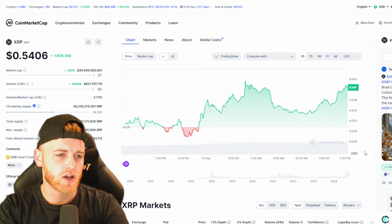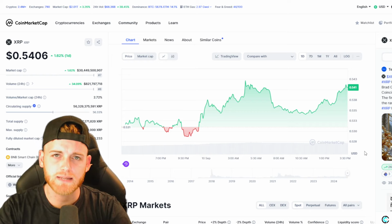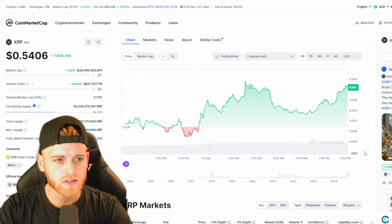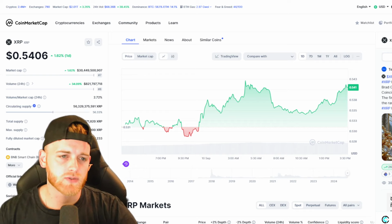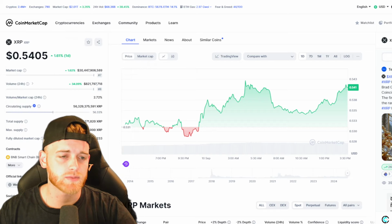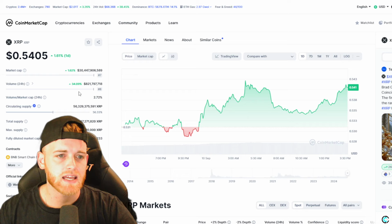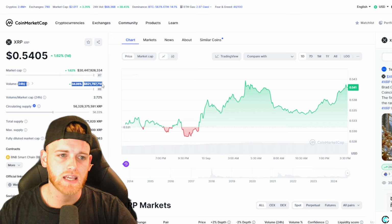Starting off with the market cap for XRP today, that is currently sat at around $30.4 billion. Okay, so pretty big up there in terms of the crypto race right now. We are seeing us number 7th here in terms of the cryptocurrency race on CMC. And you can see in terms of daily traded volume here, the last 24 hours, guys, this is actually up 34%.